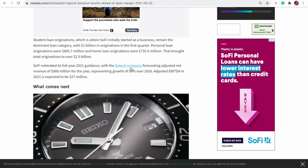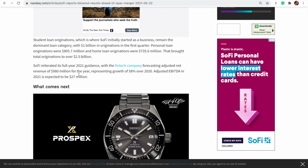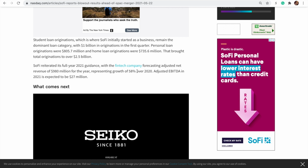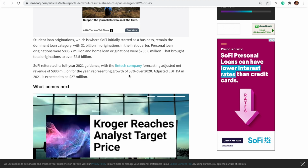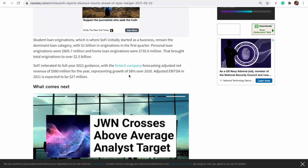It's forecasting adjusted net revenue of 980 million for the year, representing growth of 58% over 2020. So this is really great from just a business revenue metrics perspective on SoFi.